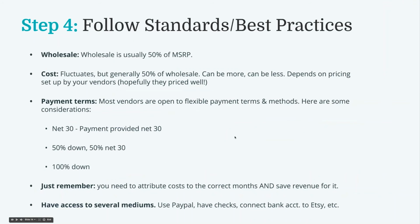Step four here, follow some standards and follow some best practices. So here are these standards I mentioned earlier that I want everybody here to know. Wholesale is usually going to be 50% of MSRP. So if something is retailing for $10, the wholesale price should be about $5. So if someone tells you, oh, I wholesale for $7, they're probably yanking your leg, or they probably haven't priced their product correctly.